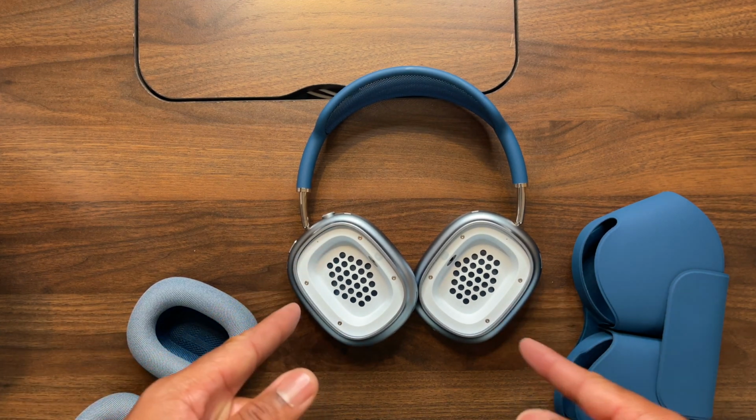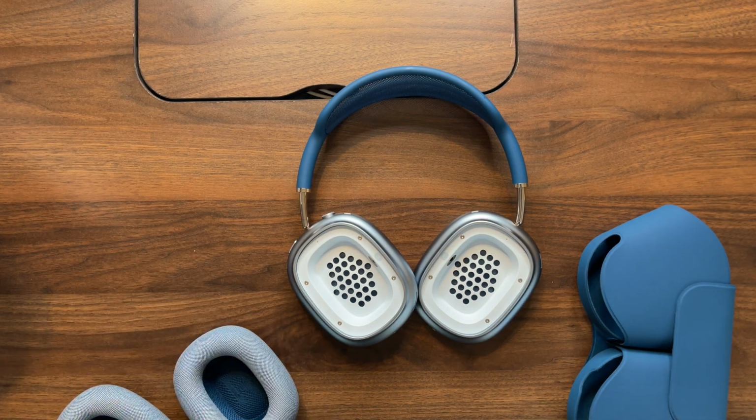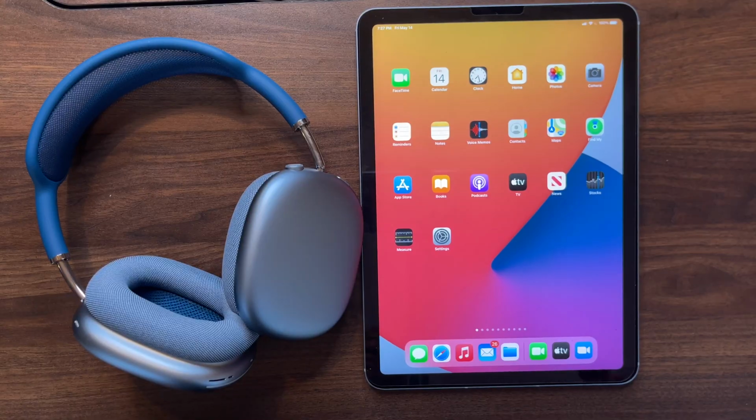So just taking a look at these guys, this is everything that comes in the box. You got the AirPods Max, the magnetic ear cuffs, and of course, you have no literature, but you get a Lightning cable to come along with these guys. So let's go ahead and pair these things up, man, and see if this is really worth the cost and if this sound quality holds up against all the other competitors out there.